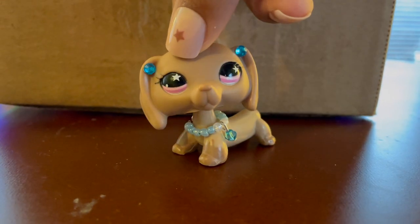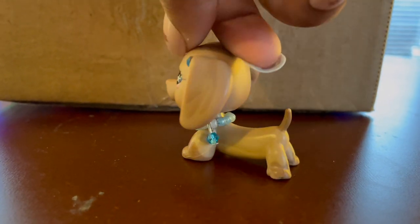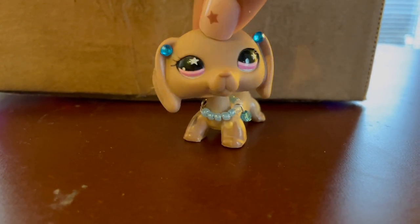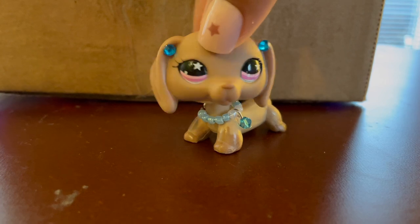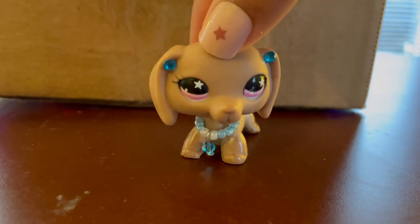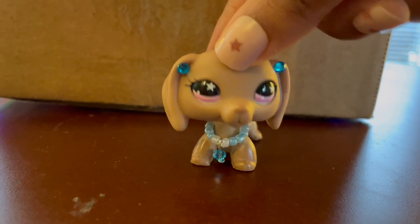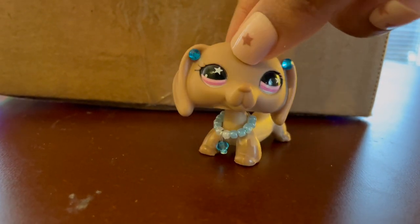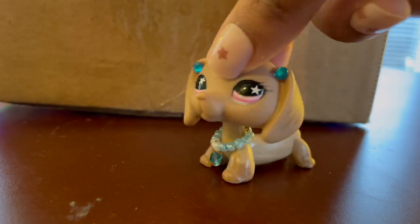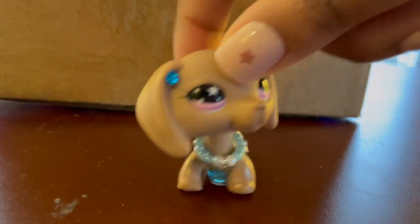Konnichiwa, it's Stars here, and we have another LPS package, and no, I still haven't turned back from a dog, unfortunately. But this package is super duper exciting because it's a new in-box LPS package. I haven't opened a new in-box Littlest Pet Shop in years. So, without further ado, let's get started. Here we go.